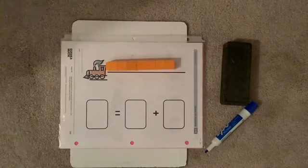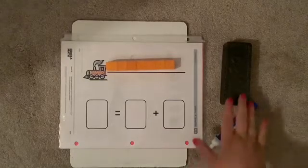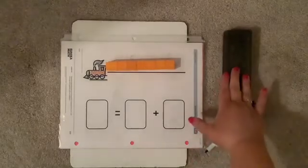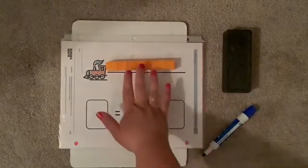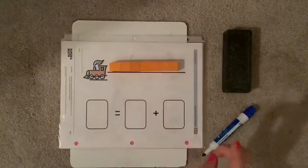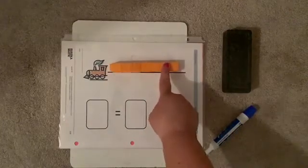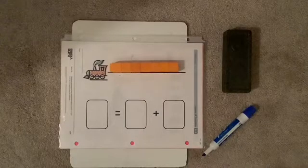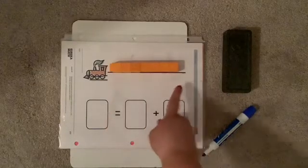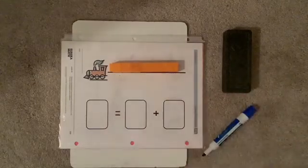I wanted to show you a little trick because I know I had mentioned you're going to need some materials. You need your eraser, your marker, and 7 cubes. Let me give you a little hint. I counted those twice before I put them down. Even as an adult, I made sure to count them twice, because if I'm trying to do addition sentences for 7, but I have 8 or 9 or 6 cubes, it's going to be way off. So make sure you count your cubes twice, that you have 7 of them.